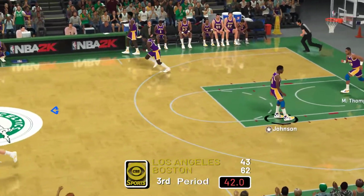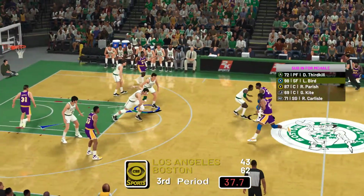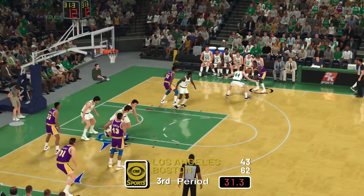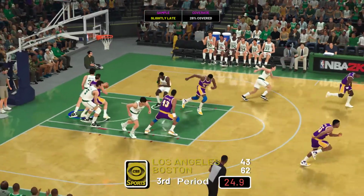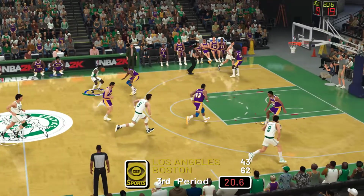McHale is a deadly efficient shooter. His 55% career shooting percentage, one of the all-time best. Pass to Cooper. Back to Johnson. Over Vincent. Rebounded by the Celtics. We've got 22 seconds left to play in the third.